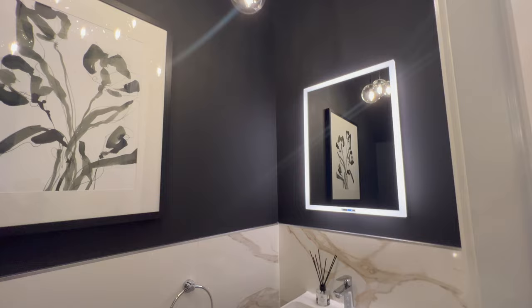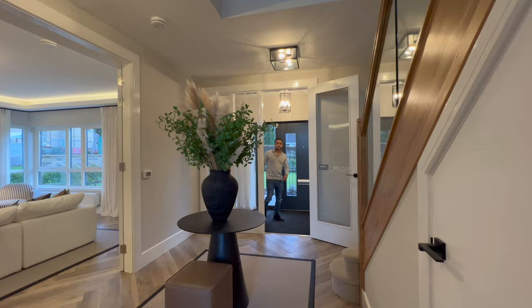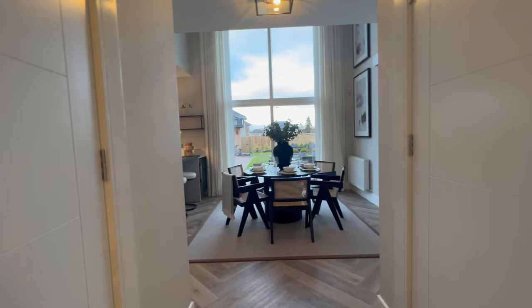Fully fitted, kitted out. You've got a sink in here and a toilet, beautiful tiling, and I like the contrast between the white tiles and the black painted wall. Then you also have more storage downstairs, which is needed and required.